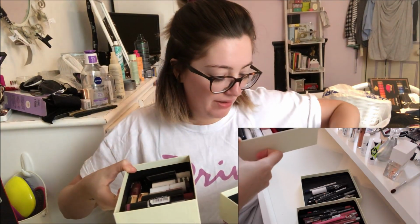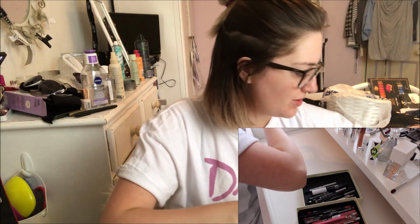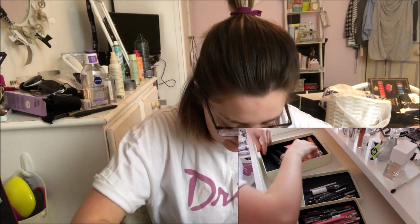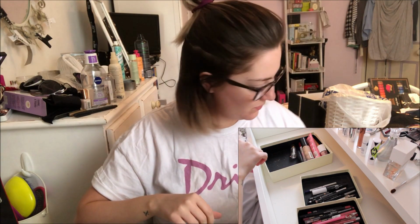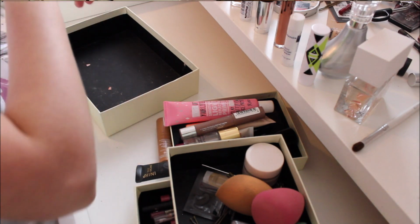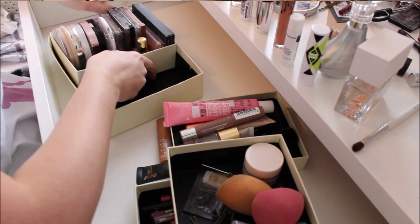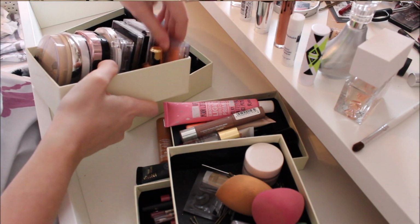I'm going to start putting everything back. Some of them I feel like I don't even need as big of a box for now, but I wonder if I can have a little reorganisation of the stuff. Maybe put that stuff up there, or hang on a minute. Could maybe, not like that. There goes there, and there goes there.